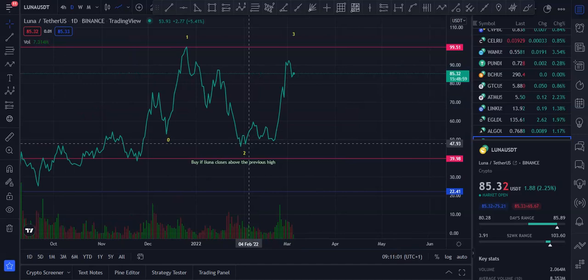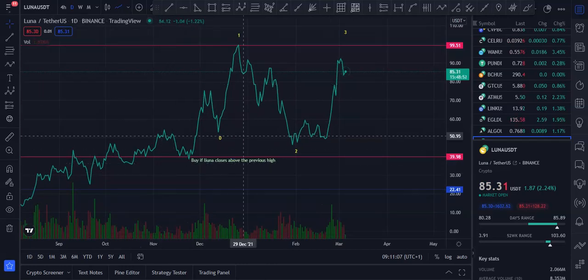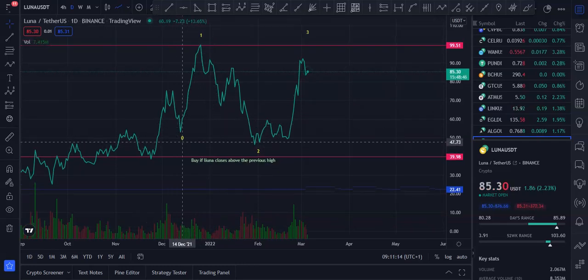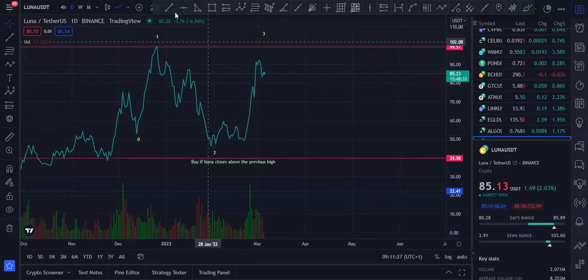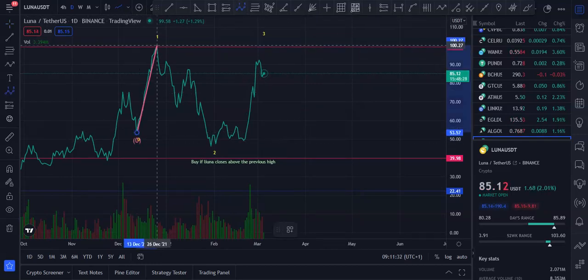First, let's look at the Luna wave count. Guys, you can see this is where all this move started from. This was the first move. This was a retracement, and that's why I like calling it zero. This was the high. So this is our second leg up, and we're waiting for the third wave to bring it down. The fourth wave is where we're going to go long on Luna.